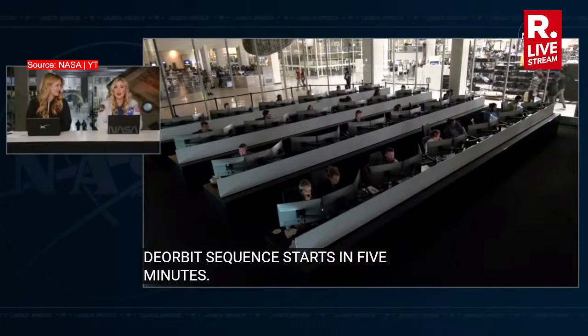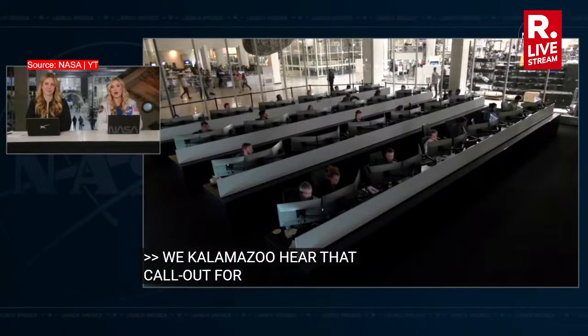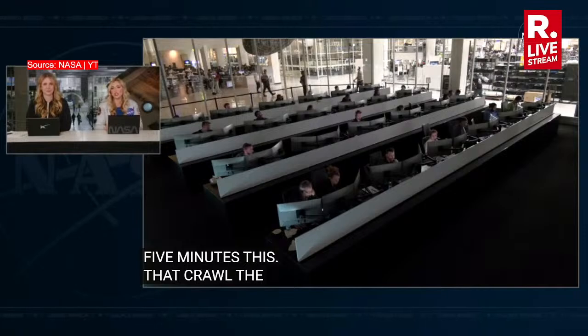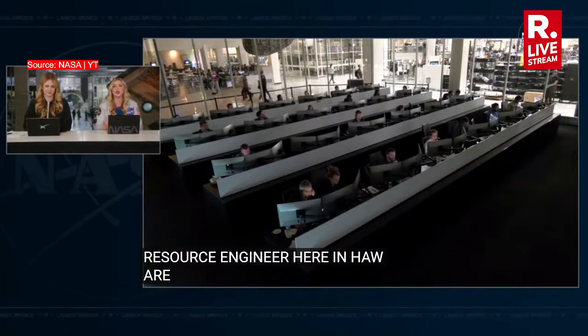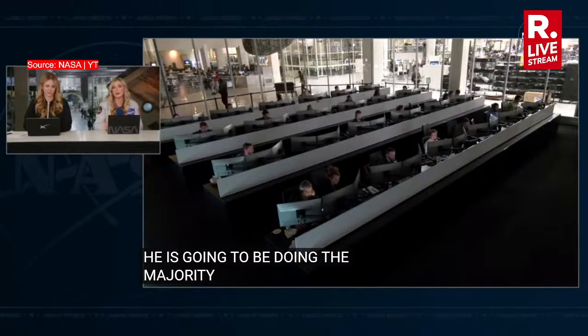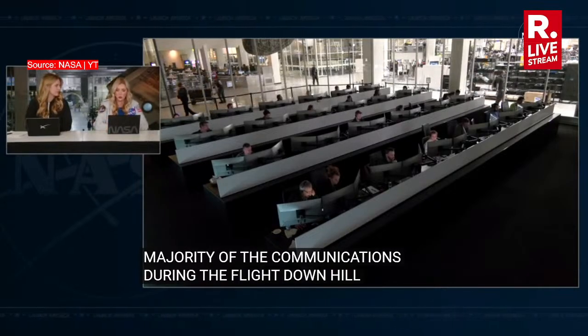And so we did hear that call out for the deorbit sequence start to begin here in 5 minutes. That call from the ground came from the CORE, or Crew Operations Resource Engineer here in Hawthorne, Mission Control just behind us. And that went up to Commander Nick Hague. He's going to be doing the majority of the communications during the flight downhill today through splashdown, and they'll be communicating with the CORE all along the way.